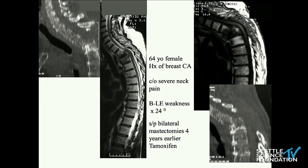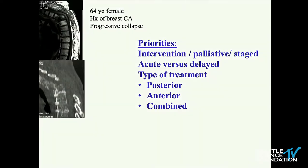So just look at the changes on the MRI. This patient actually did not get immediate surgery. This patient was left in the hospital for a couple of days because they were planning on doing radiation. So these are some of the issues here, and Elias, your talk is downloaded.